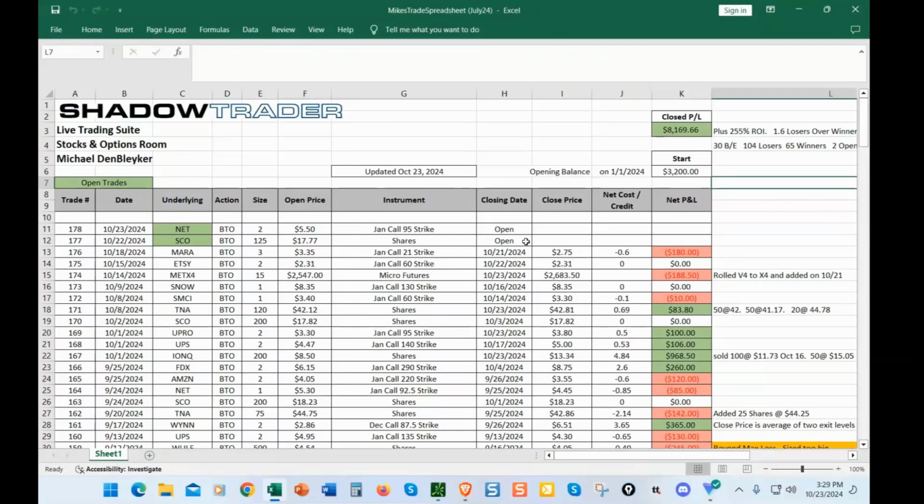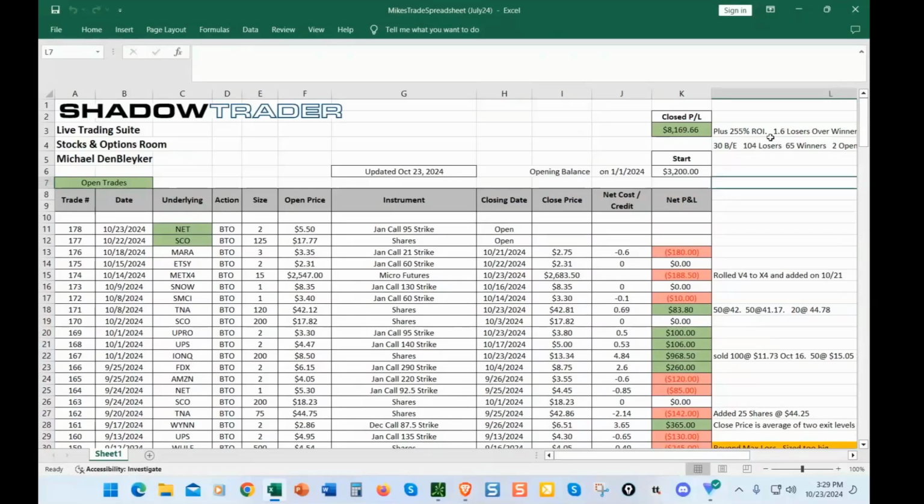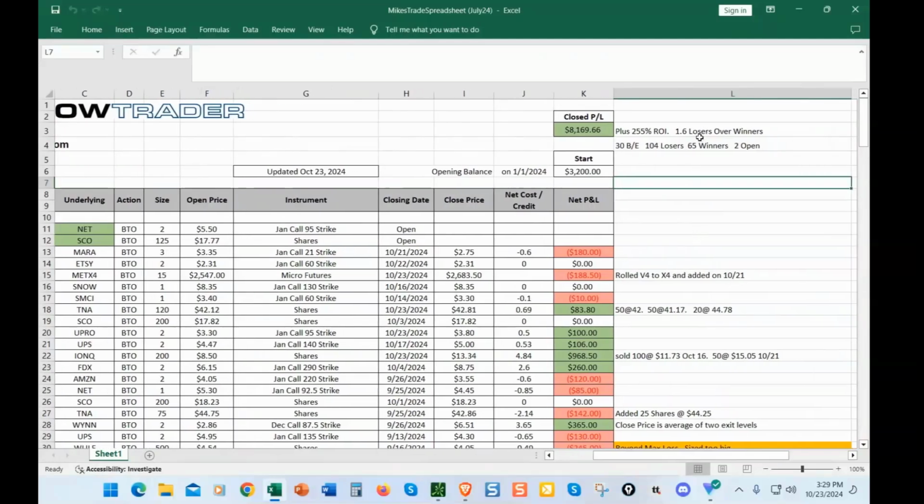But the methodology allows me to absorb these when they do happen once in a while, because I might get a gap down or something like that. And I usually run 1.6 to 1 losers over winners. It's very common for me to be in this range. I've been pretty much right here all year. 1.6 to 1.8 losers over winners is pretty much my ratio. It takes me a shot and a half to hit a target. But those targets, when they work, they pay me. So that's me in a nutshell.